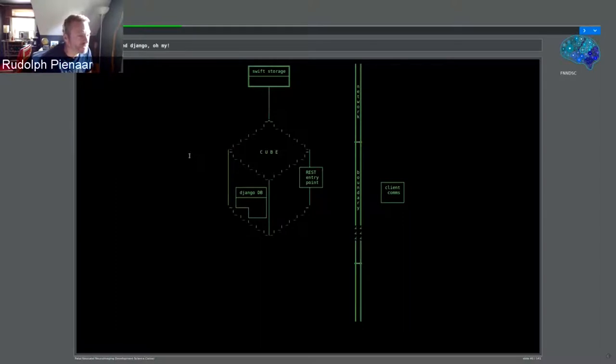There's a REST entry point. There is Swift storage, and there's an internal Django database. And what happens is you as the client speak to the entry point, and all this magic happens. So let's say we want to push some data from here into ChRIS. We load it on the client, and we push it along into the API entry point. From there, it is stored into Swift storage, and Cube registers this information inside the Django database.